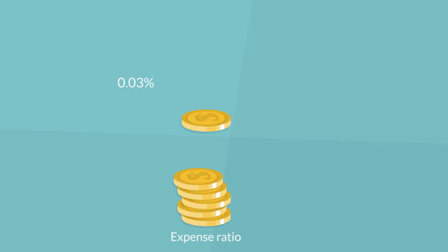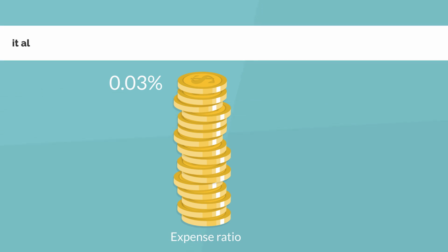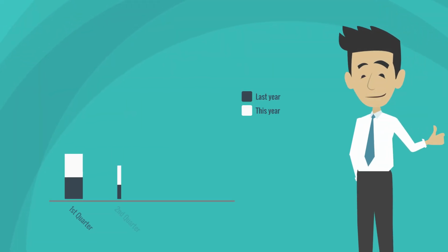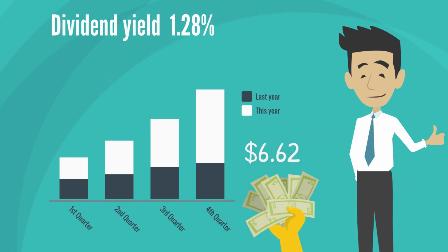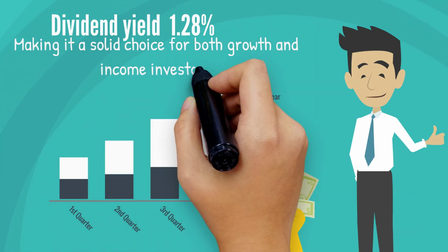With an expense ratio of just 0.03%, VOO is not only incredibly affordable, but it also ensures that most of your investment is going directly into the market, not into fees. And it's not just about growth. VOO also pays a quarterly dividend, with a dividend yield of 1.28% and an annual payout of $6.62 per share over the past year, making it a solid choice for both growth and income investors.